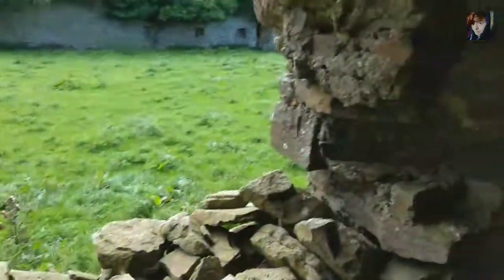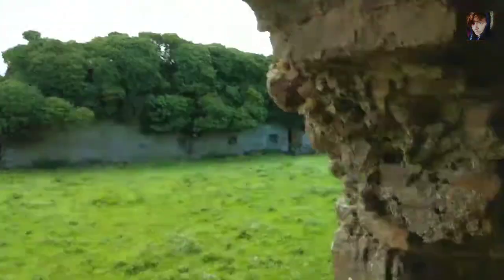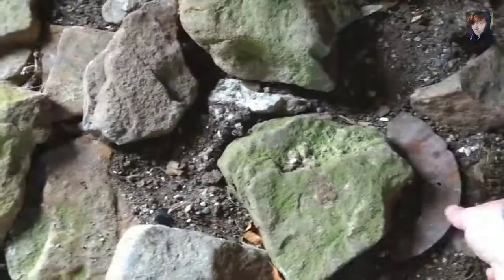Okay, just a little cubby. It could have been anything, really. But it's pretty much untouched, guys. There's more over there, so I must go in and have a look. But I think I can climb here. Probably not supposed to. What is this? Oh, it's just a piece of metal. Here's me being an archaeologist.